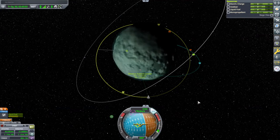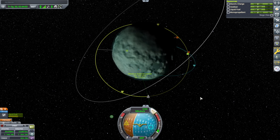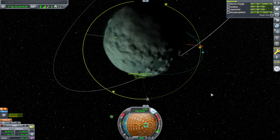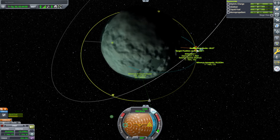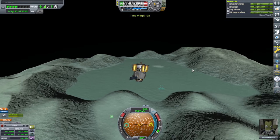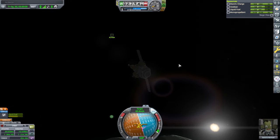Oh, we already passed. Ah, too much. Some radio will close those orange together. Orbital shenanigans. Right about there. 2.6. Pretty good. I'll take it. So we're coming in like that. Samri has done his thing. He'll probably do more. Alright, there it is, coming in.